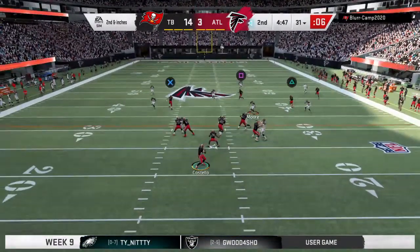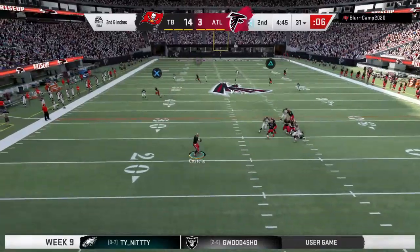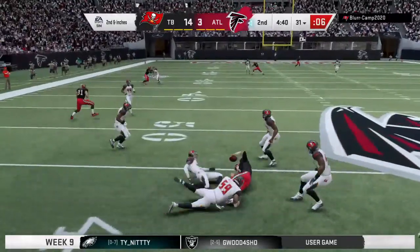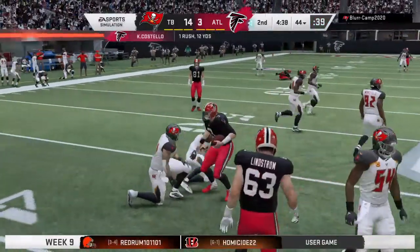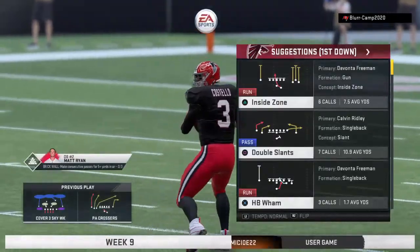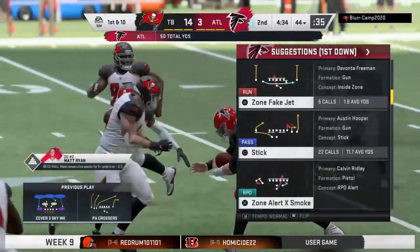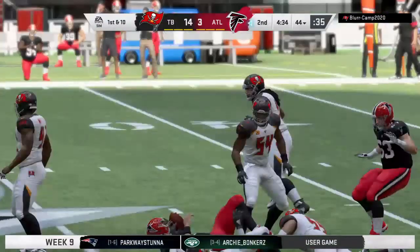Second down and inches. Forced out to his left. Now he'll pull it down. And they'll get it up just short of the 45 at the 44. A nifty bit of scrambling there. 12 yards, 1st down.